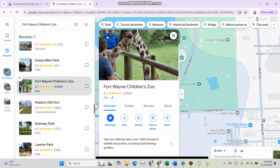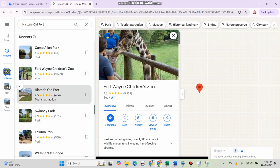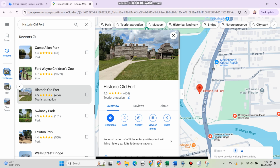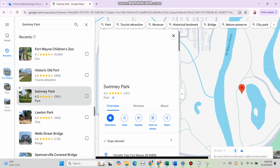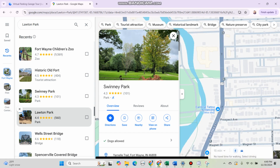The Children's Zoo. It's always an opportunity if you like animals and your kids like animals. Some good photos there. Historic Old Fort. Tourist attraction. It's kind of neat. A little bit about the history of the military fort. Oh, they have exhibits and demonstrations there too. Swinney Park. I don't know anything too special about this one, but might be worth checking out to expand your photography portfolio. Lawton Park is downtown as well.